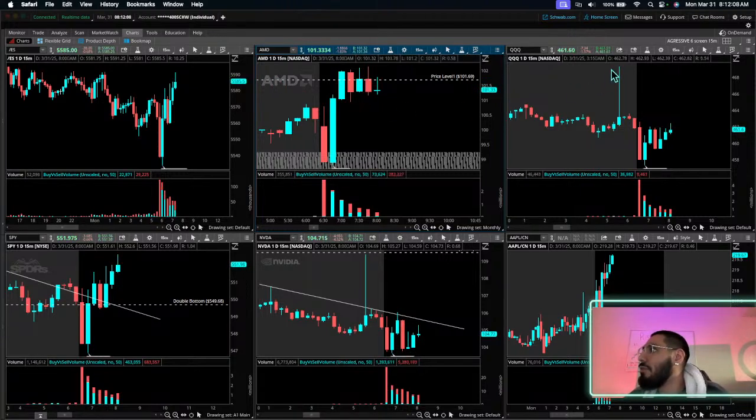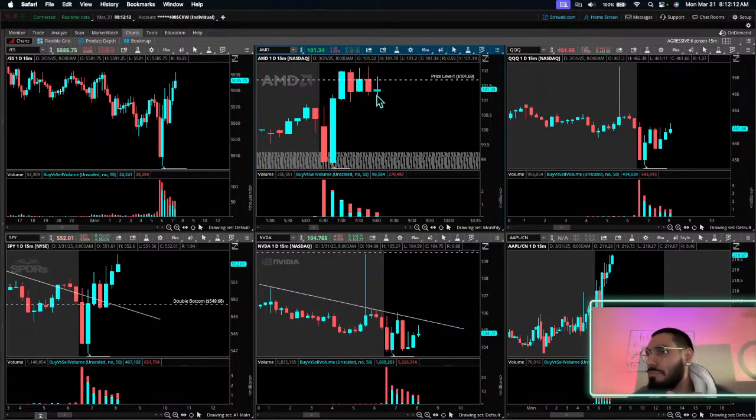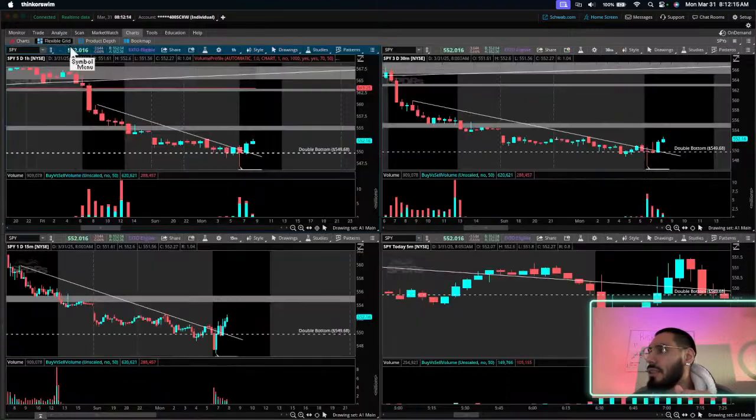But anyways, look at this AMD candle here. It's kind of pulling back. We got 3 more minutes on this 15-minute candle time frame, and I'm just waiting for a close. See what it does.